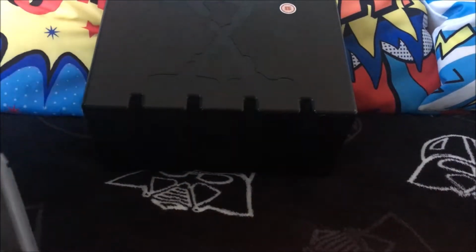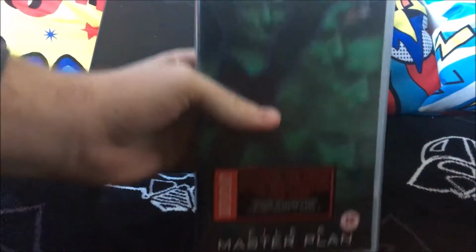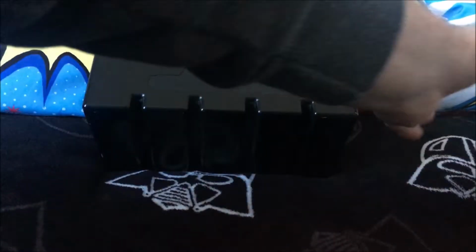Now, prior to this box set, this was the only VHS I had of the X-Files right here, which was Far Six and Last Stand. Well, I say me, it was my mum's, this tape, but I'll show you that later with the other ones. Now, this box set used to be my mum's, but then she gave it to my auntie, and then she gave it back to me years later.